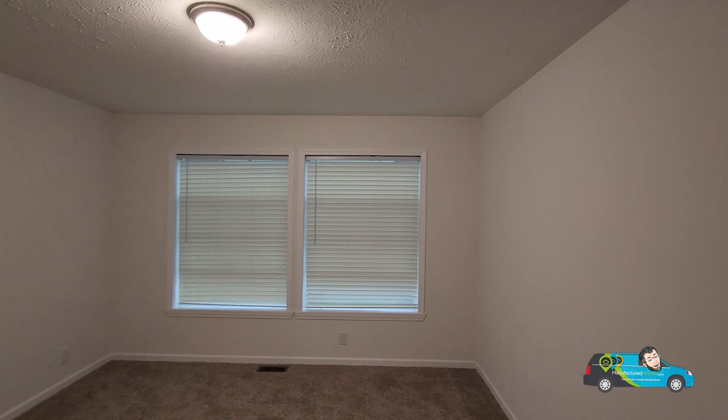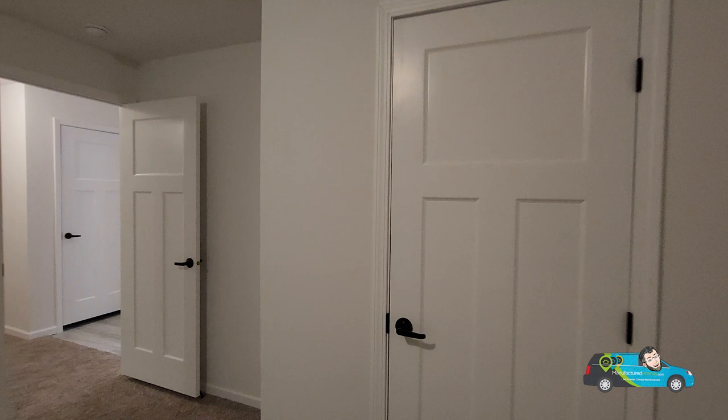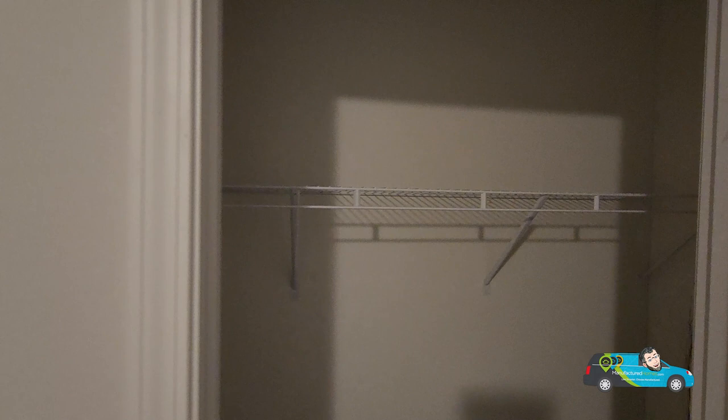We have 8-foot ceilings in this home. Nice trim on the bottom. Textured ceilings. Drywall throughout. The little closet here, we have wire shelves. Looking pretty good, though. Liking this house.